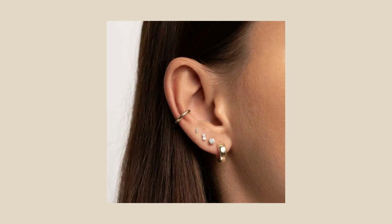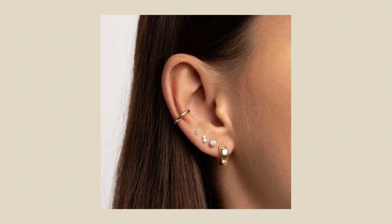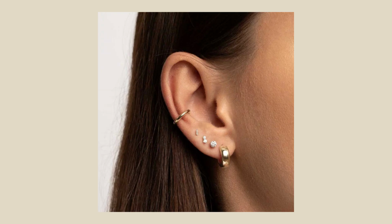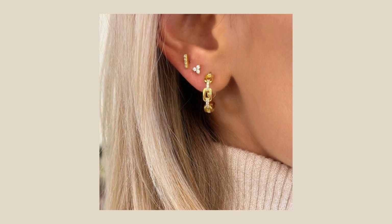And don't be afraid to mix metals. Gold hoops with a tiny silver stud nearby can feel unexpected in the best way, as long as the rest of your jewelry echoes both tones somewhere else.